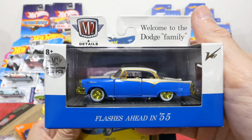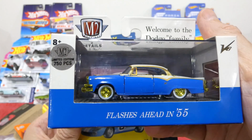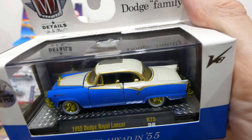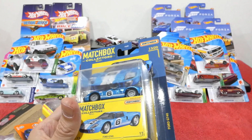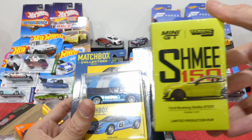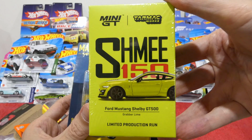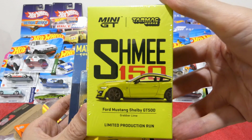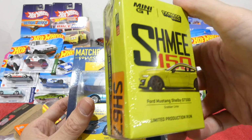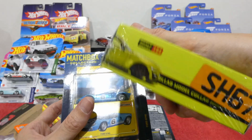There we go. Yes, it's an M2 limited edition, one of 750 pieces. So yes, next week we're going to open it up. We are 100% going to open it up. Plus I've also got, yes, once again, another little sneak peek of next week's episode. Yes, we are also going to be opening up this, the Shmee 150 Mini GT selection.